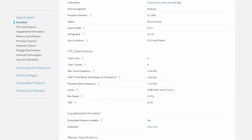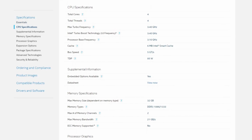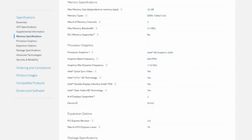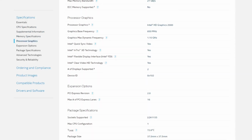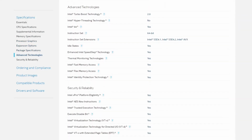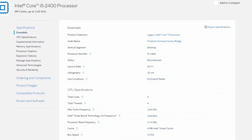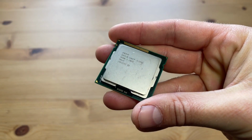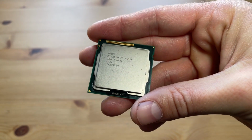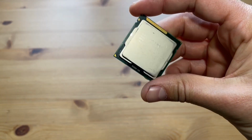The Intel Core i5-2400 is getting on a bit now. It was released in Q1 of 2011 and that's almost a decade ago. It's a socket 1155 Sandy Bridge processor with 4 cores and 4 threads running at 3.1 GHz with a boost speed of 3.4 GHz. Unlike its brother, the i5-2500K, it can't be overclocked unfortunately, so we're stuck with what we have here today. It has a TDP of 95 watts and has all the modern instruction sets needed to start and run most of today's titles, but it does lack AVX2 unfortunately.